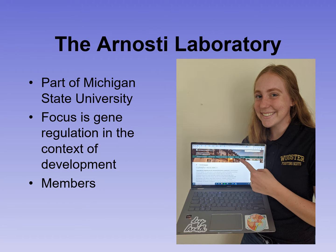The Arnosti Laboratory is part of Michigan State University. The focus of this lab is gene regulation in the context of development, so they have multiple projects going on with multiple different people, but the members that I worked with specifically over summer were Dr. Arnosti, who oversaw the whole project, and then Anna Maria and Daruba. Anna Maria is a PhD candidate who works in the lab, and Daruba is a graduate student who was directly overseeing me this summer.